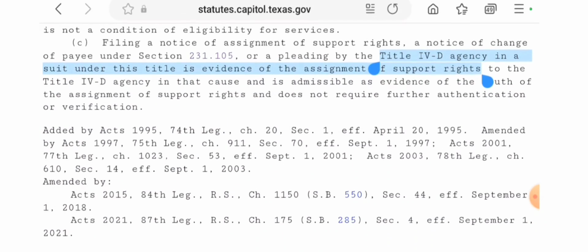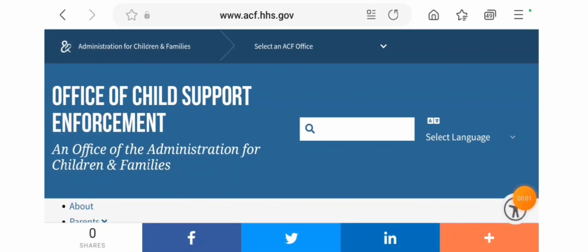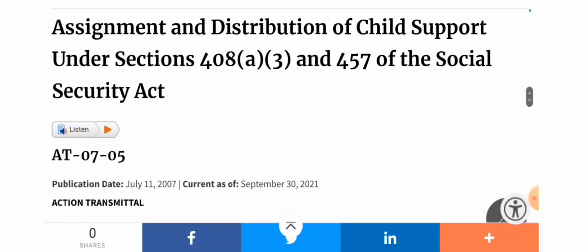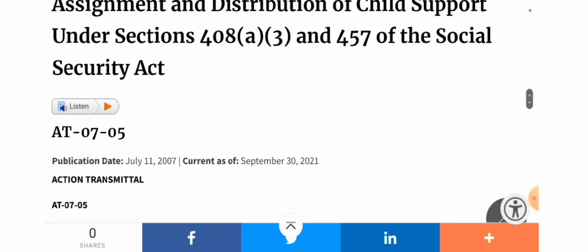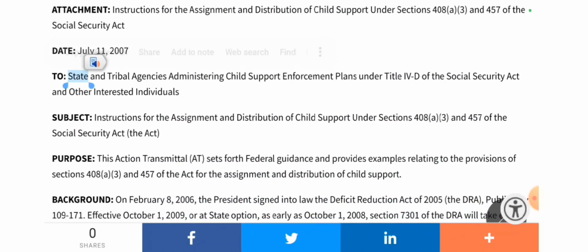To further prove that, let's go to the federal codes now. Let's go to the federal side. Okay, so now, as you all can see, we're coming from the federal side, from the Office of Child Support Enforcement. Let's scroll up, and it states: Assignment and distribution of child support under Section 408(a)(3) and 457 of the Social Security Act, right? And it's number 2.